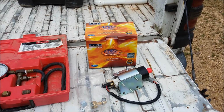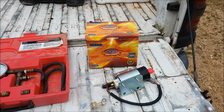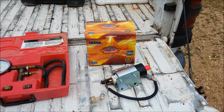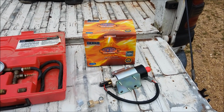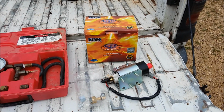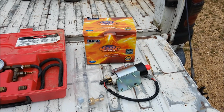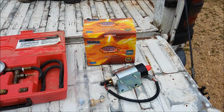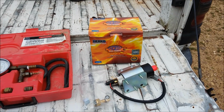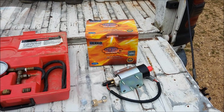I did some research online on that brand name, and saw where several mechanics had commented that they had never had any issues with these fuel pumps, that they were good quality. So for that price, $71 was worth a chance. Anyway, I'm installing it today, and we'll see what we get. Matter of fact, I'm gonna go ahead and hook my fuel pressure gauge up and crank it up and let you see what it's doing right now.